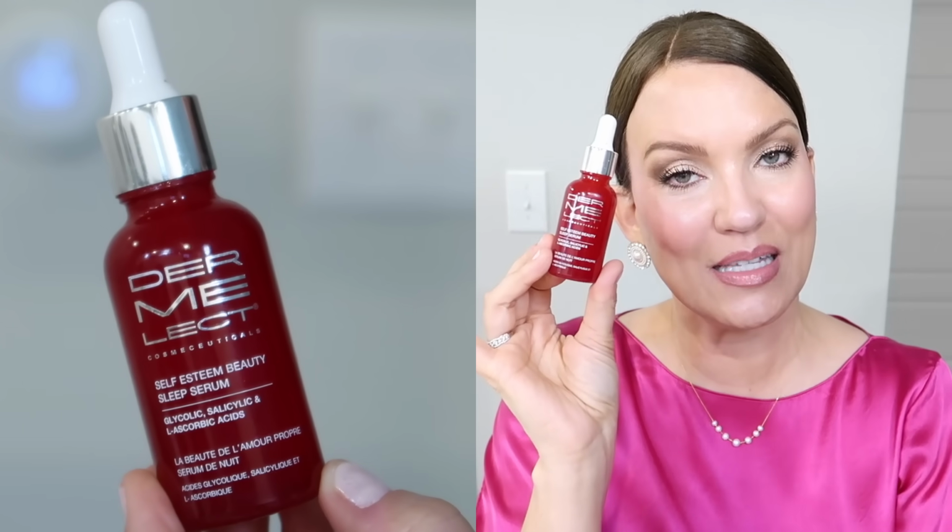2 or 3 days a week during the day, I like to use this combination right here. This has been my holy grail product, specifically this one from the brand Dermalect. This is an exfoliating product. This is my holy grail, all-time favorite serum ever. This is their Self-Esteem Beauty Sleep Serum. This is the most amazing product I've ever used, and it's affordable.